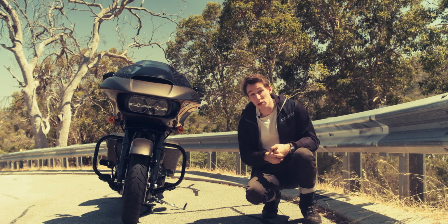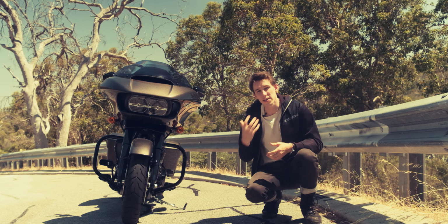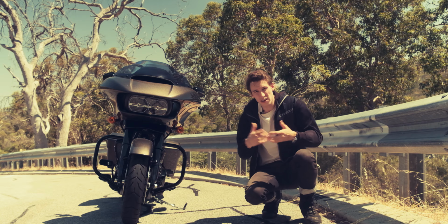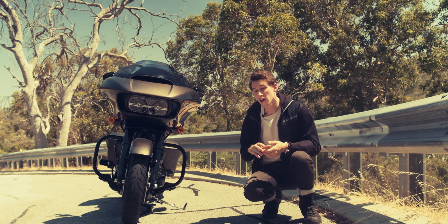Those are some of the things I'm going to be looking for today when I'm riding this bike, as well as, of course, just enjoying the bike in general, seeing how it performs, how it handles, what it's like for daily riding. So I'm looking forward to giving this bike a ride and giving you my thoughts.